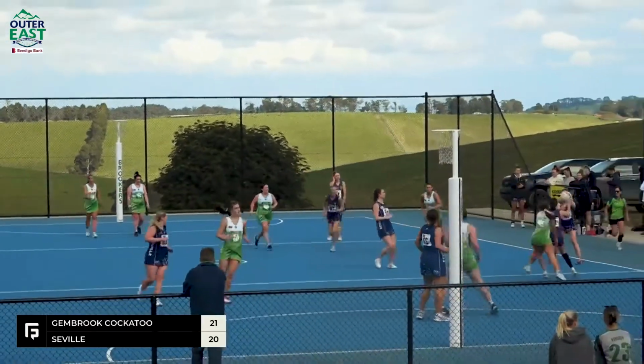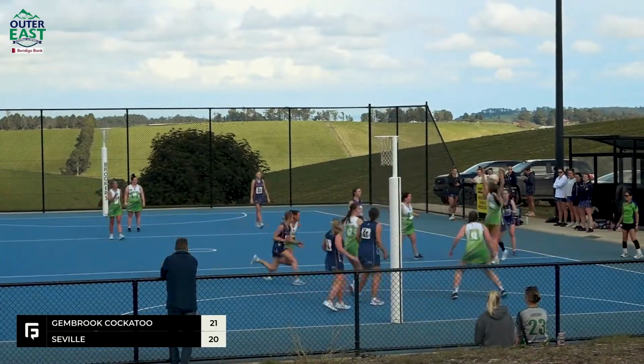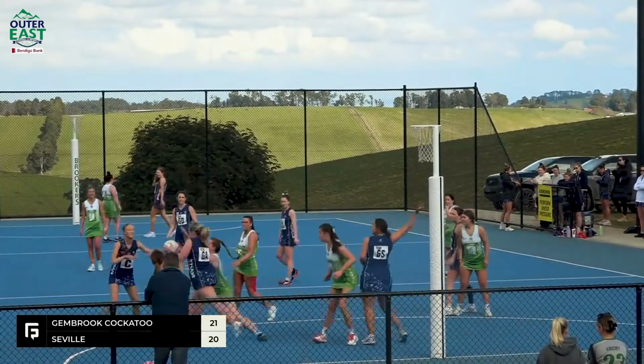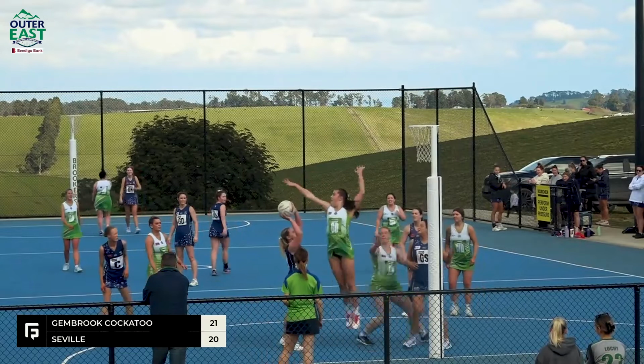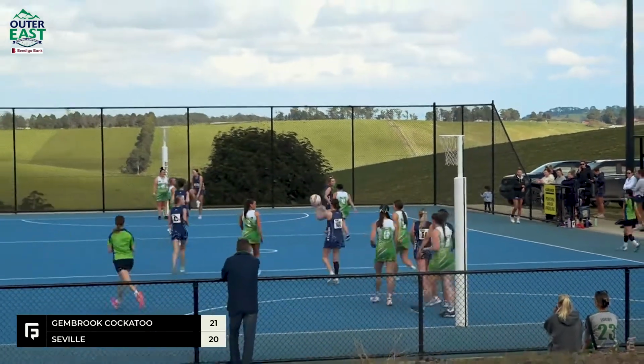Minnie waited and did it beautifully to Wicks once again. Bayliss fumbles. Wicks kept it in play. Got it to Bayliss. She got a bit of contact by Munnelly, but the umpire said it was okay. Minnie's got it now. Wide to Morse. Morse back to Minnie. Morse can have a shot and level up the scores. And Ella Morse puts it through, and the scores are level, 21 apiece.